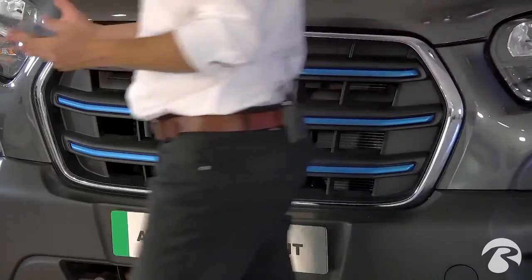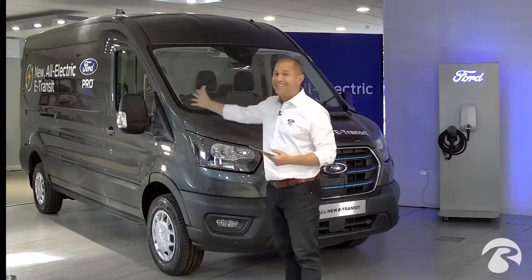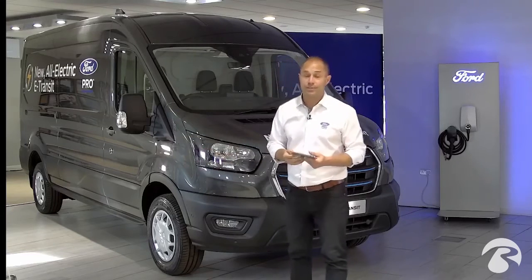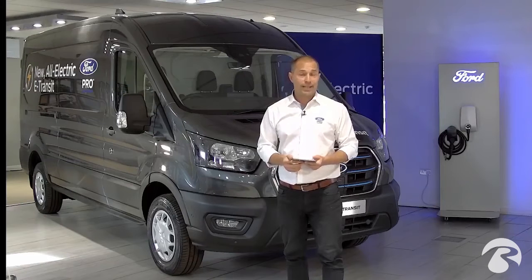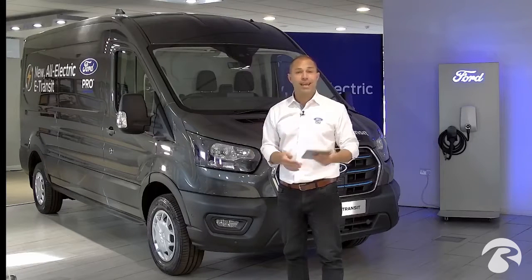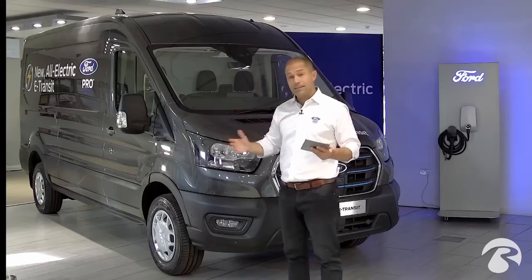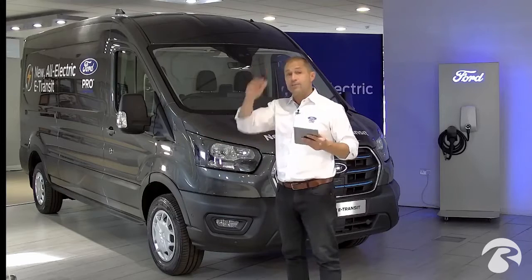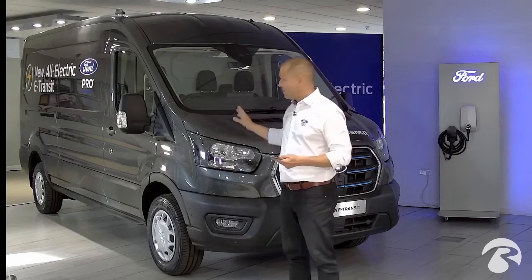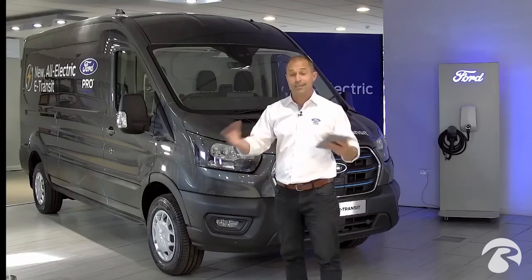Now externally, when you take a walk and look down the side here, you won't notice really any difference to perhaps the existing diesel Transit that you're using at the moment, and that's because the dimensions are all still the same. And it comes to you in up to 25 different variants when you start looking at heights and wheelbases. Those heights and wheelbases are across the van that you see here, the double cabin van and the chassis cab, so everything that you're kind of used to already with Transit.